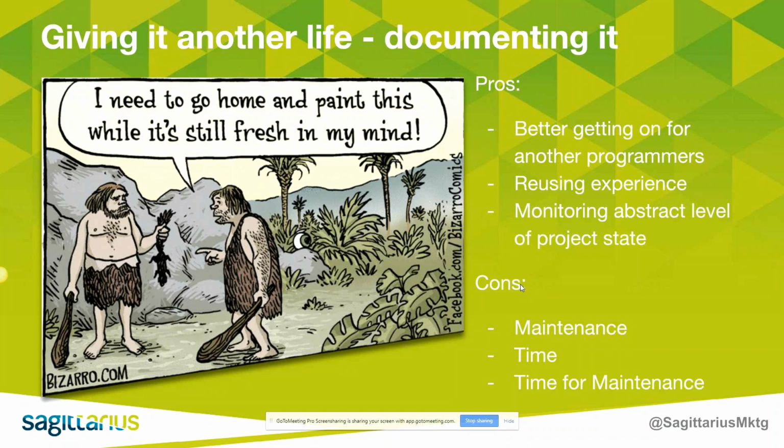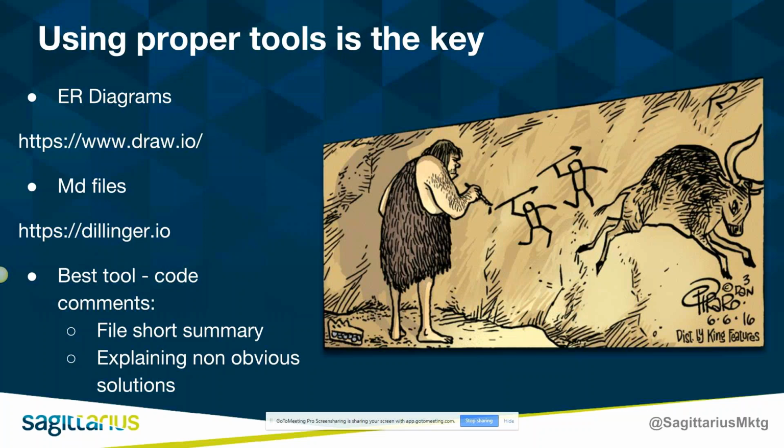And of course, the minuses of creating documentation are that it requires time for maintenance, it requires a responsible person, it requires some additional time allocated, and so on. Another thing is that using proper tools is quite important. So I just put here some tools which I think are really good for creating documentation.